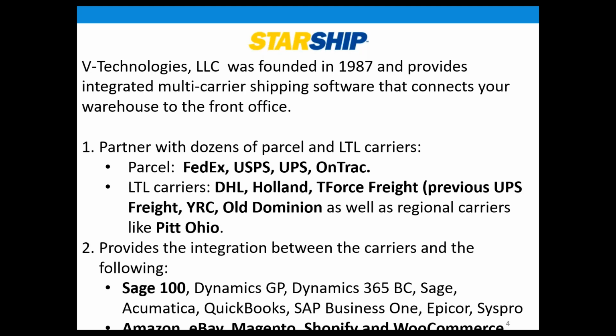And so along with the integration with Sage 100, they also have an integration with Dynamics GP, Dynamics 365 Business Central, all the Sage products, Acumatica, QuickBooks, SAP Business One, Epicor, and Syspro. They also have integrations with Amazon, eBay, Magento, Shopify, and WooCommerce for e-commerce.